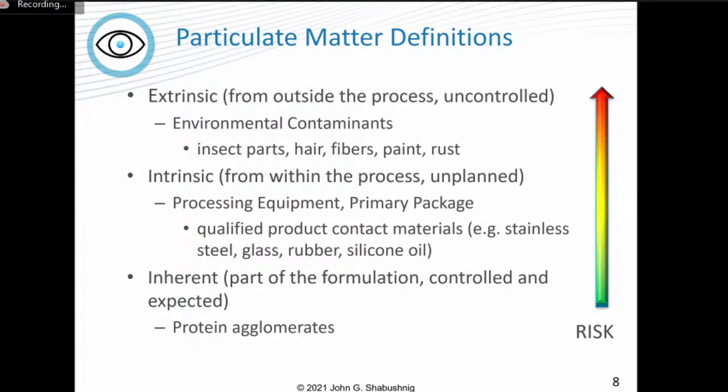We may add adjuvants to vaccine products that remain undissolved in particle form as well. When we make protein solutions, some of those large molecules may agglomerate and form visible protein agglomerates. While not desirable, it may be acceptable at low levels. This acceptability, however, has to be demonstrated through your clinical studies. So again, this is why it needs to be controlled, but it is not unexpected.